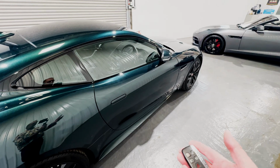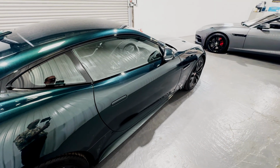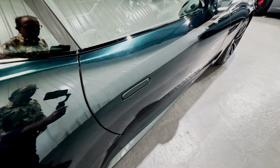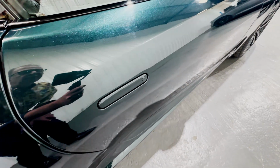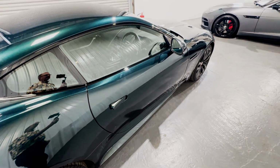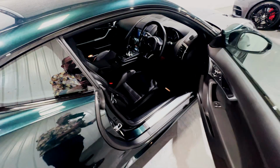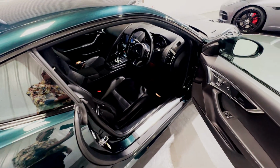We'll supply this car, of course, with 2 remote key fobs and the book pack, but no need to have the key fob in your hand because keyless entry and start is one of the extra cost options on this car. Just tap the button there, the car unlocks, the door handles pop out, the power fold mirrors move into position, and we can look into this gorgeous cockpit.